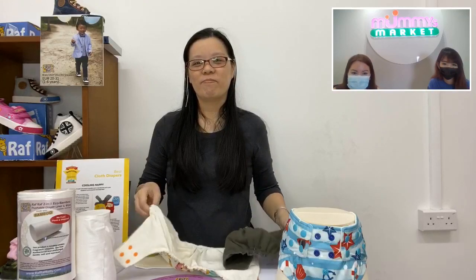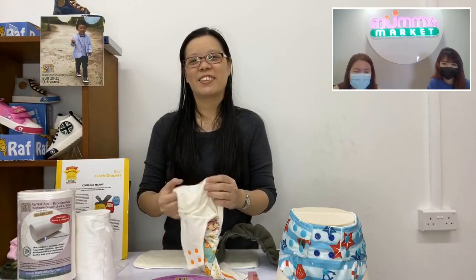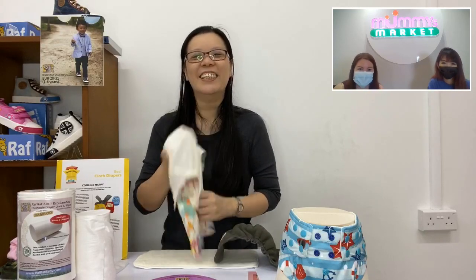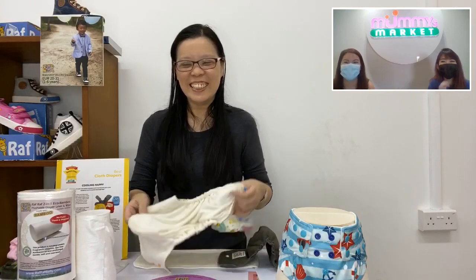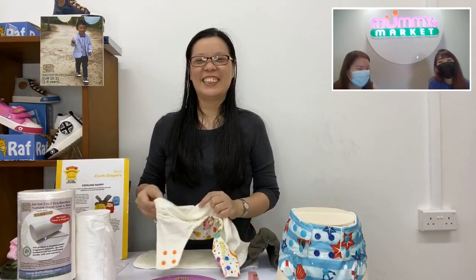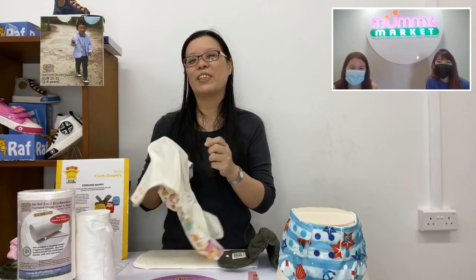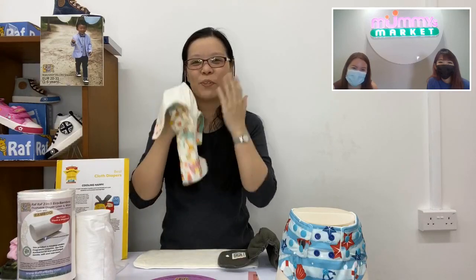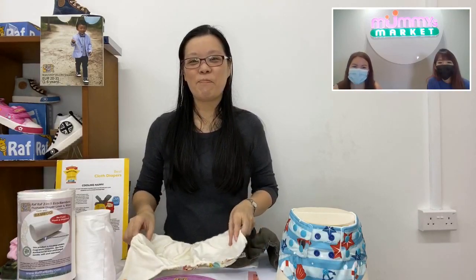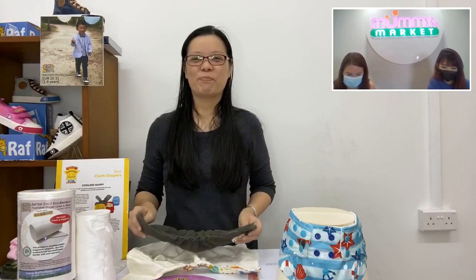I'm seeing you touch the diaper. It looks really soft, and it doesn't have that thick feeling. It looks very smooth and soft and quite breathable as well. Wow. You've just taught me a new use for the cloth diaper. If I get it for my number 2, I can use it to wipe my face also. We have the bamboo wipes as well, so I use the bamboo wipes for washing my face. The fabric is really quite soft, breathable and antibacterial, like what Hui Hui has just mentioned.